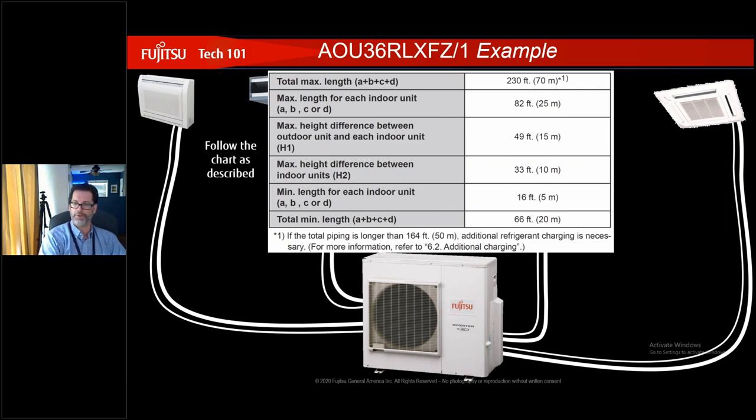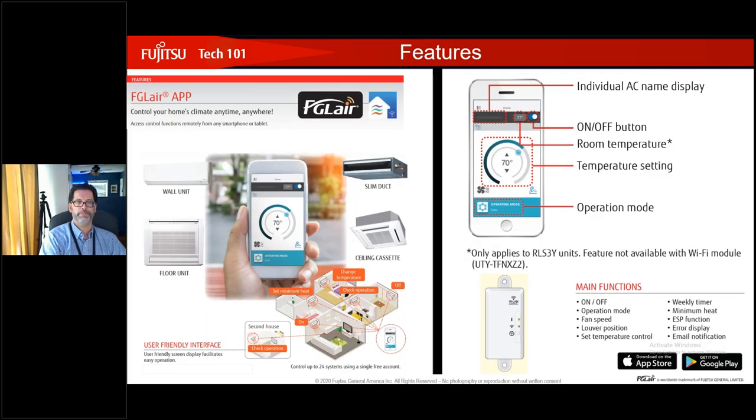They must have all things connected, each unit, at least 16 foot. So the 10 went to 16 as soon as we jumped up into a multi-zone. And then the minimum for the system now. What if I only did the three heads? Well, 3 times 16 is not 66 feet. The system requirement, the compressor, it lives in a happy spot if I hook up at least 66 feet minimum to the system. That's what these charts are helping us determine.